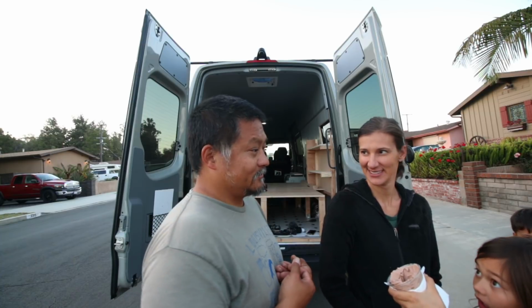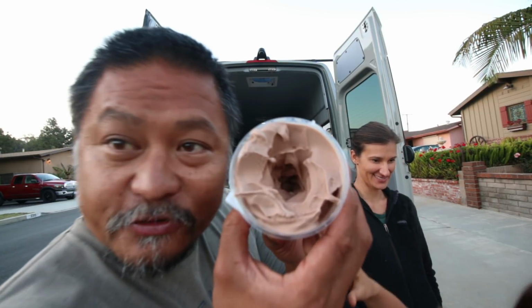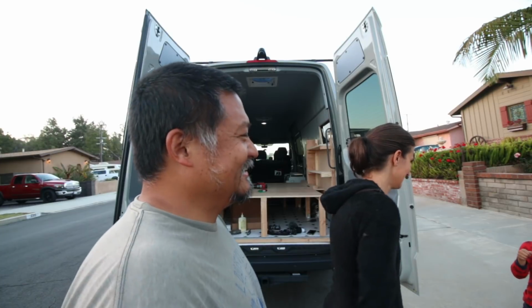Daddy, it's the outside, not the inside. No! The rip-off. Don't. Ice cream man. Don't eat it. What is this? What is this magnet?